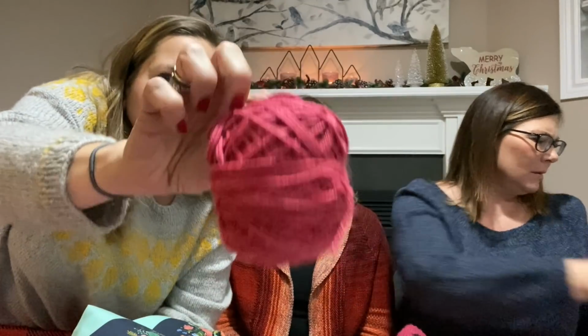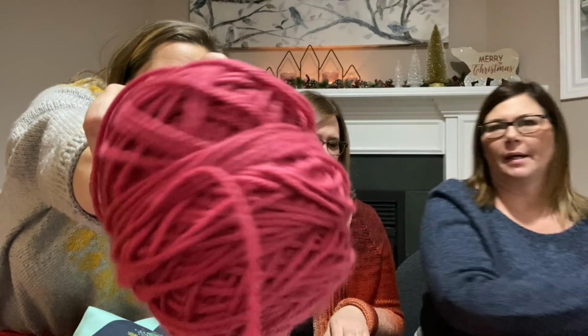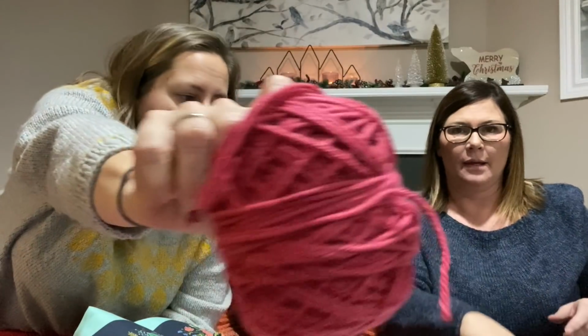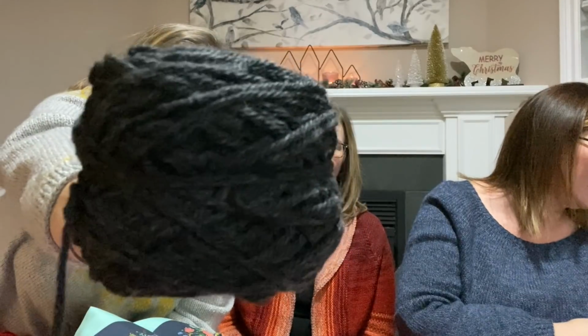And the yarn that I used was Barocco for the main color, for the pink color. And I think it has a funny name, that color. It's called Sakura. And then the dark color is a Cascade 220 Heather in dark charcoal. Nice. Very nice. They look good together.